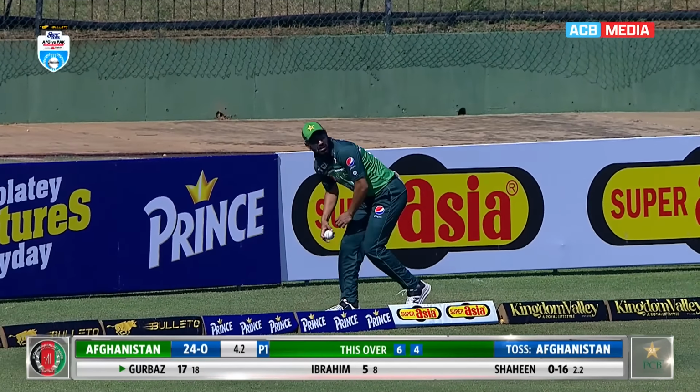That's gone into the gap on the pads, and that's his favorite area. Fakhar Zaman is now looking pretty decent. Straying on the pads. Plenty of deliveries today from Fazalhaq Farooqi. Nicely clipped away. He's not afraid to hit it over the top. Nicely timed and very well placed.